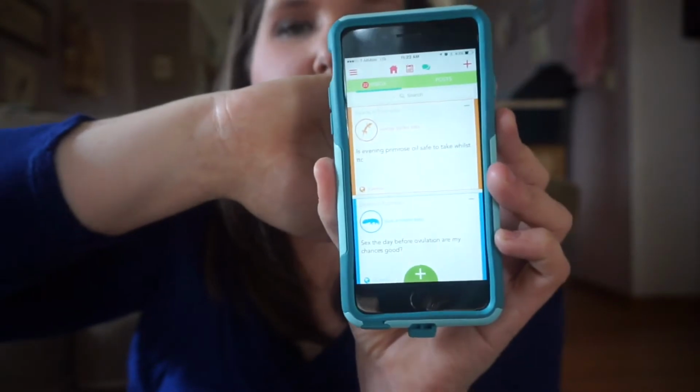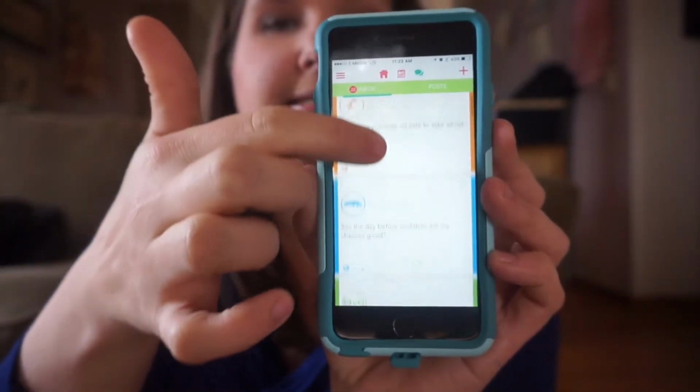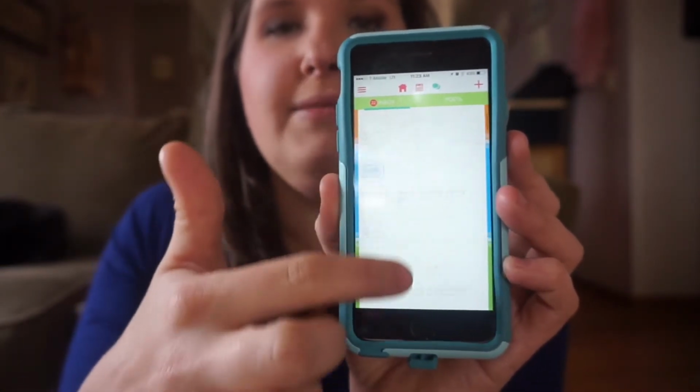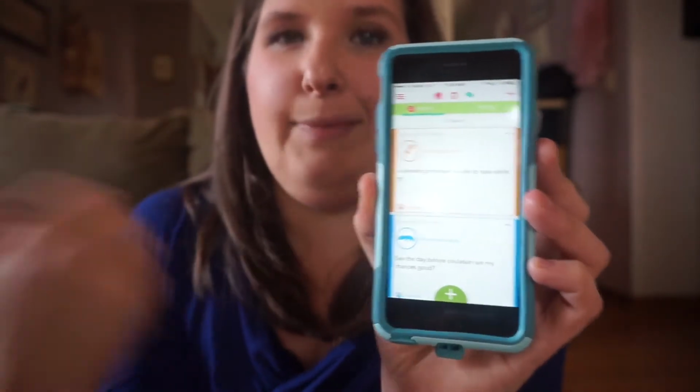I like this app as well because it also gives you a little bit of a community feature. So these are questions that people asked in the app and that you can answer or interact with. So it's nice to have other people who are trying to conceive, and it's all right there built into the app, which is really cool.